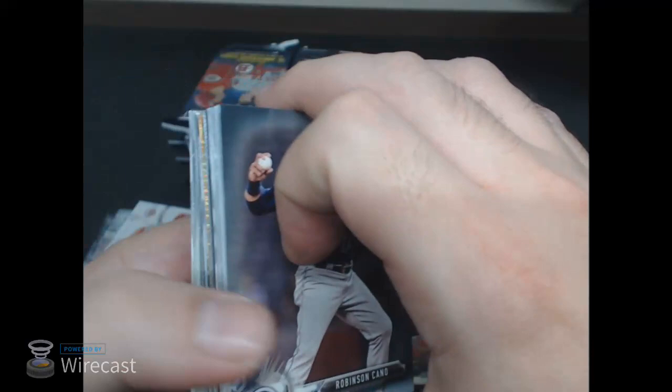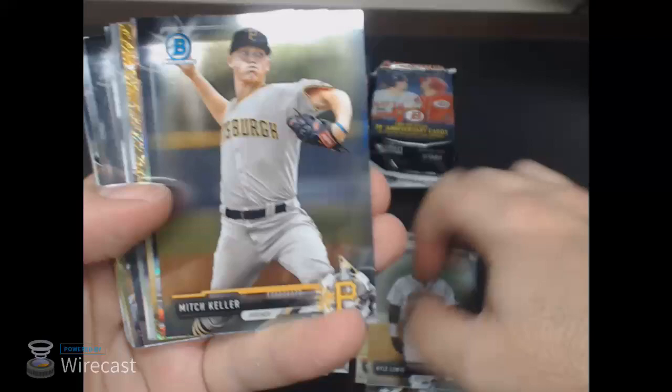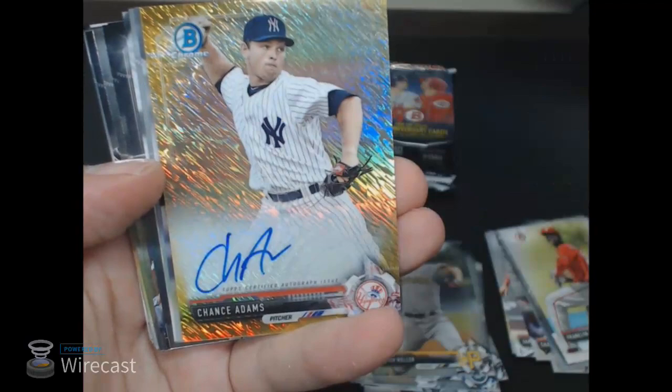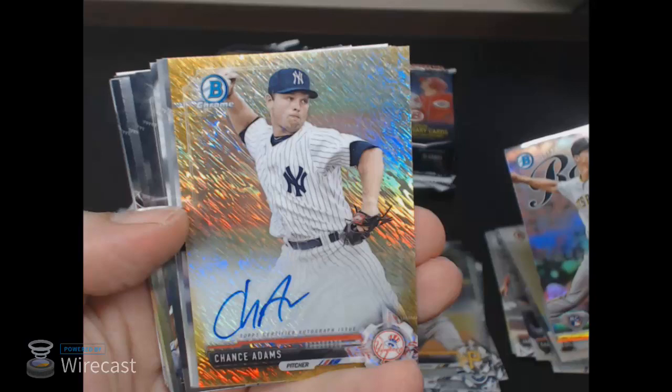Gold shimmer coming too. It'd be great if that was an auto too, but we won't be greedy, but that's nice. And gold shimmer as well. Good luck, guys. Oh, what a box! What a bonus box, by the way. There you go. Making it count. Putting them hard dollars to work. That's what I like to see. If we're going to give something away, at least it's not going to be a clunker.